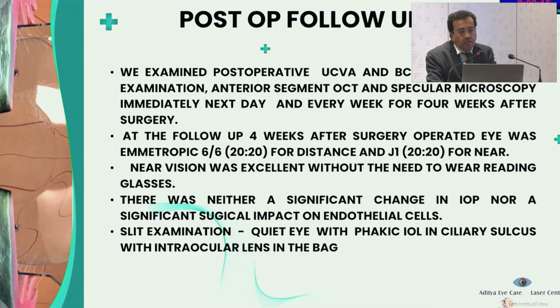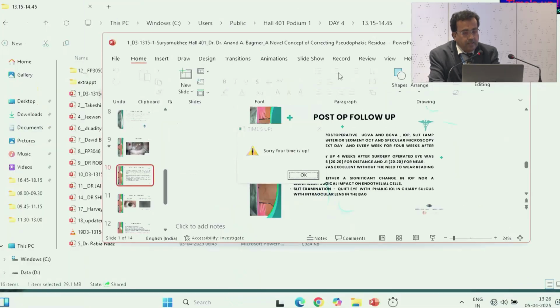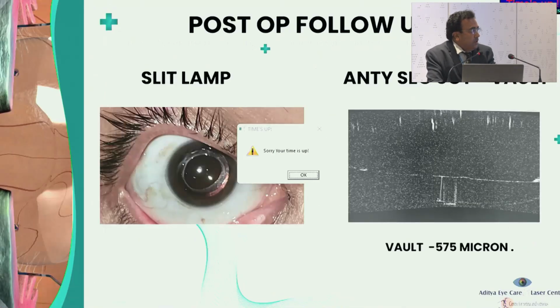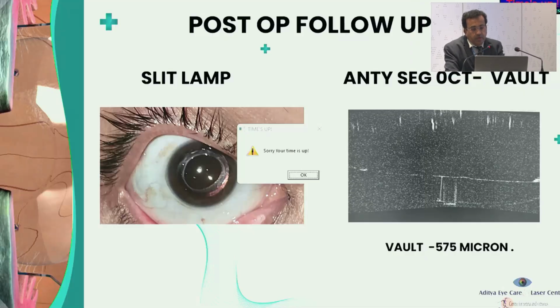Post-operatively, we examined all the parameters the next day and every week for 4 weeks after surgery. At the follow-up after 4 weeks, the operated eye was 6/6 for distance and J1 for near. Her near vision was normal without need for reading glasses. Her slit lamp examination was normal, and anterior segment OCT showed good vaulting, that is 575 microns.